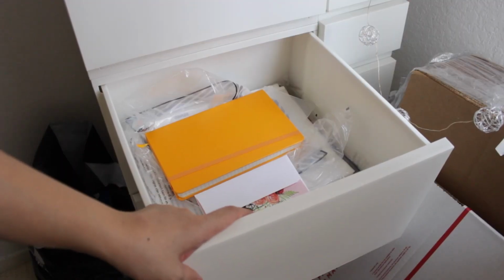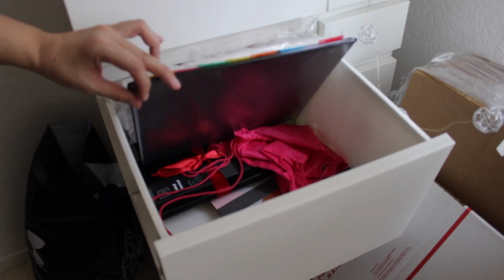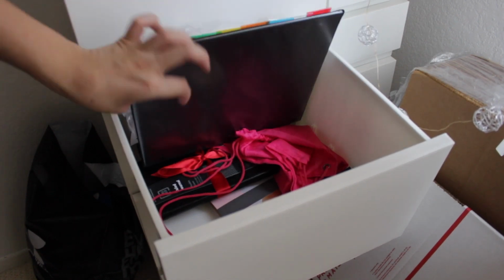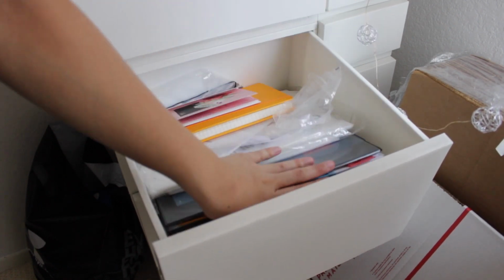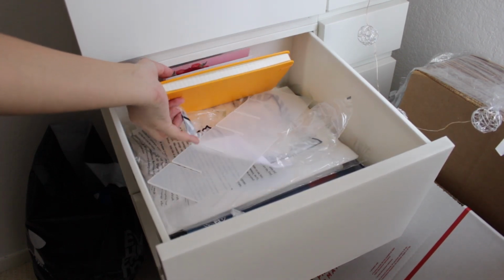This is my documents, extra greeting cards, and notebooks, and somehow there's a bag in here. So I gotta clean this up. Oh my god, why do I have this?